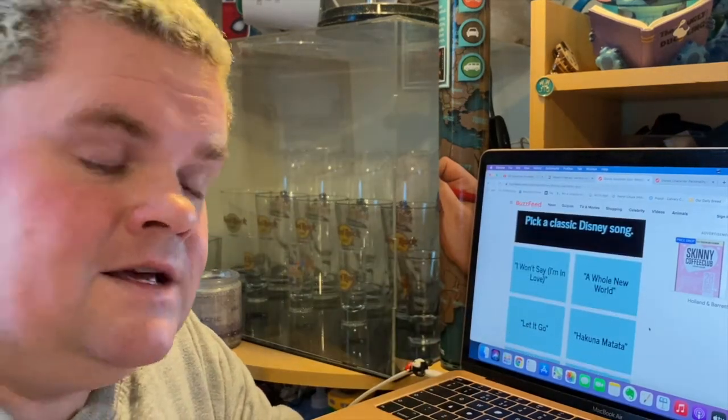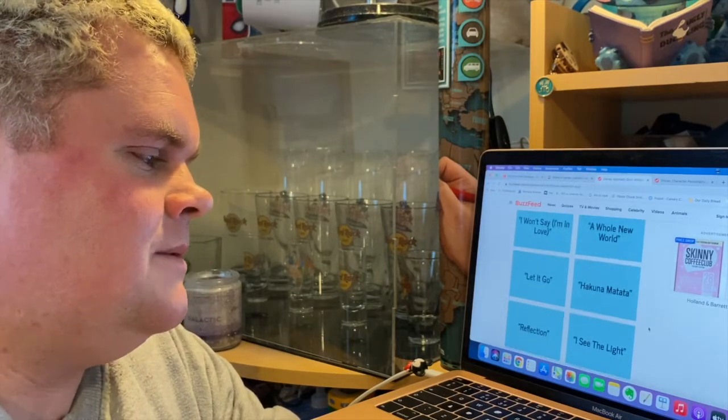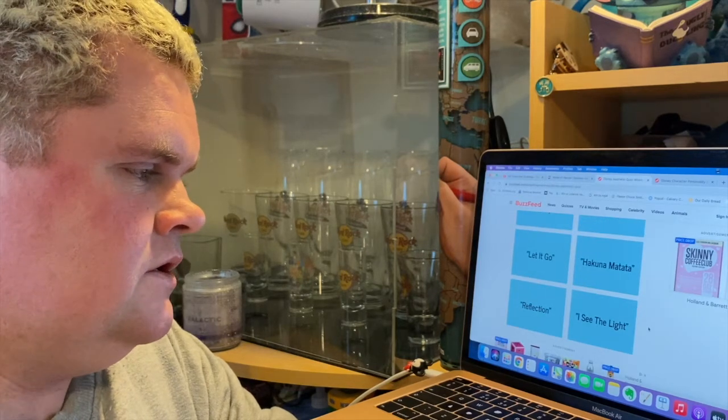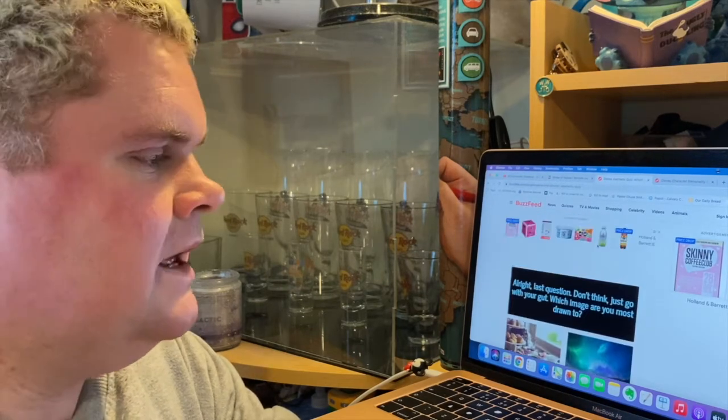Pick a classic Disney song. I Won't Say I'm in Love, from Hercules, cool. A Whole New World, Hakuna Matata, Let It Go, I See the Light, Reflection. I'm gonna go for A Whole New World from Aladdin.